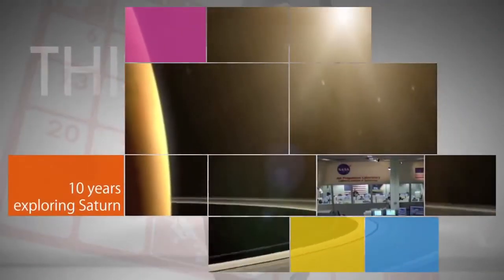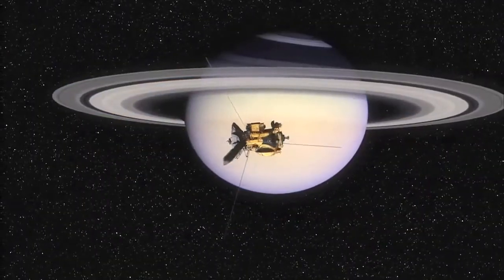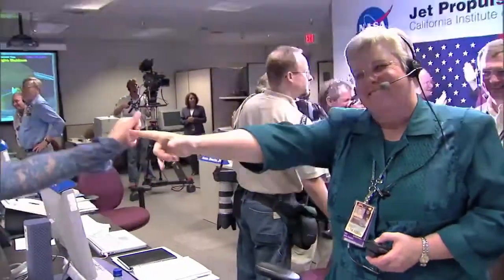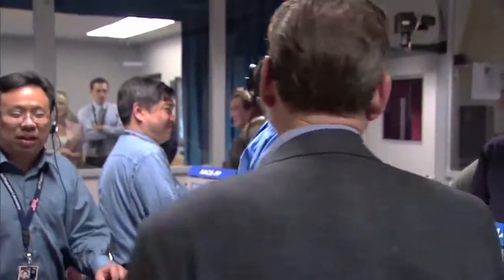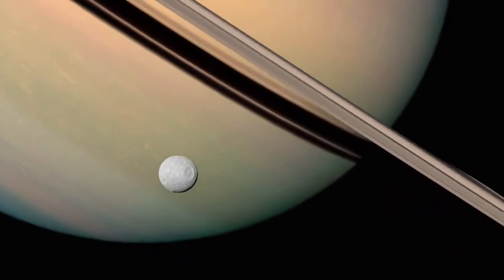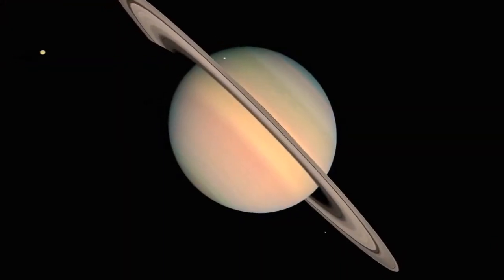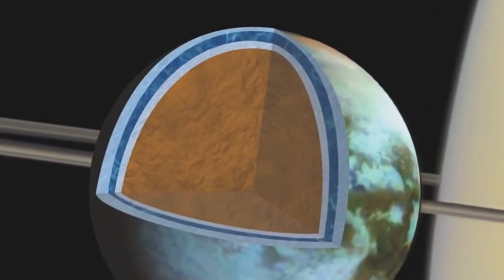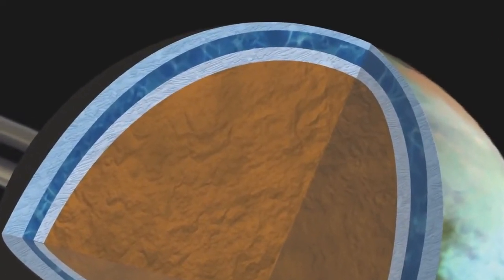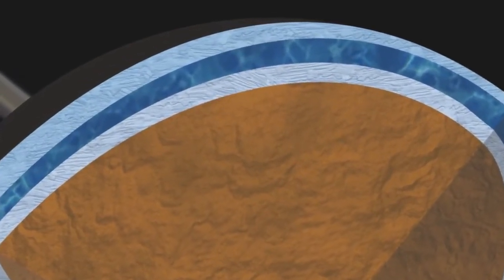NASA's Cassini spacecraft is celebrating 10 years of exploring Saturn. Cassini, with the European Space Agency's Huygens probe, reached Saturn on June 30, 2004 for a planned 4-year mission. Since then, Cassini has beamed back hundreds of gigabytes of scientific data about the planet, its rings, and moons, including brand new evidence that the ocean inside Saturn's largest moon, Titan, may be as salty as the Earth's Dead Sea, and that the moon's icy shell is rigid and in the process of freezing over.